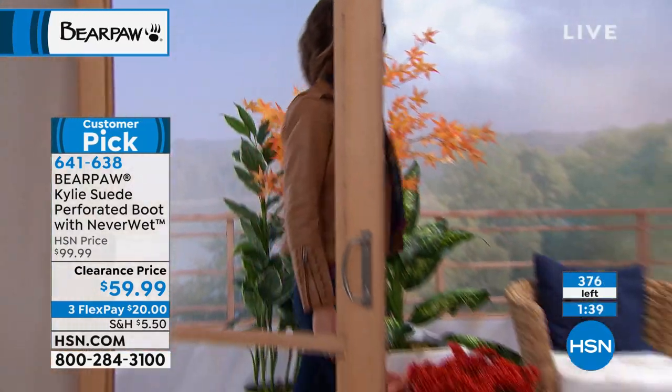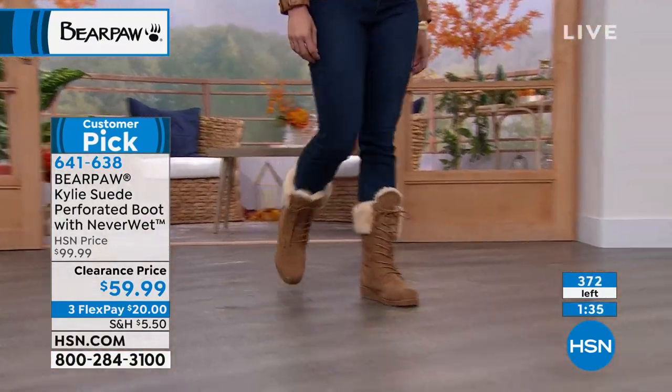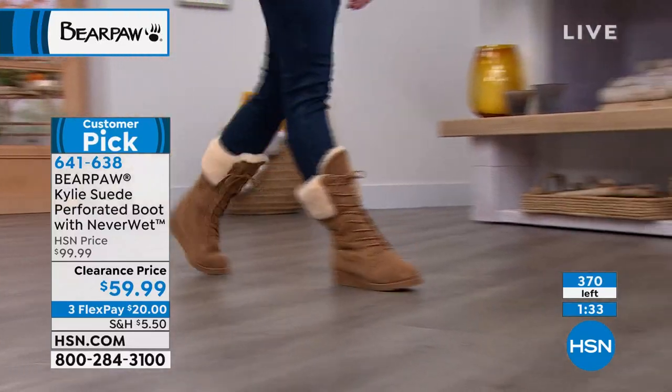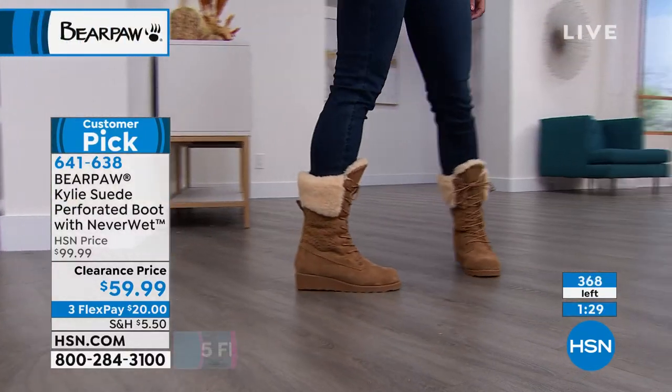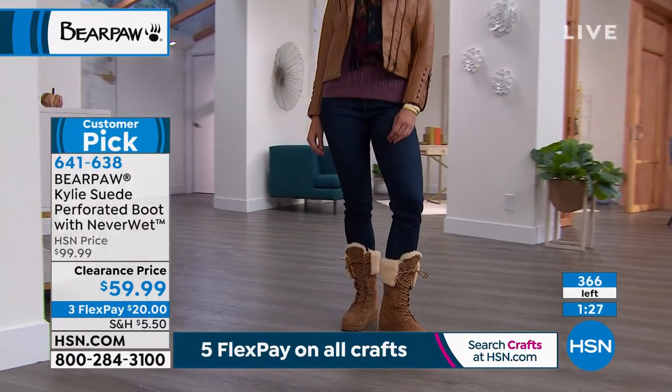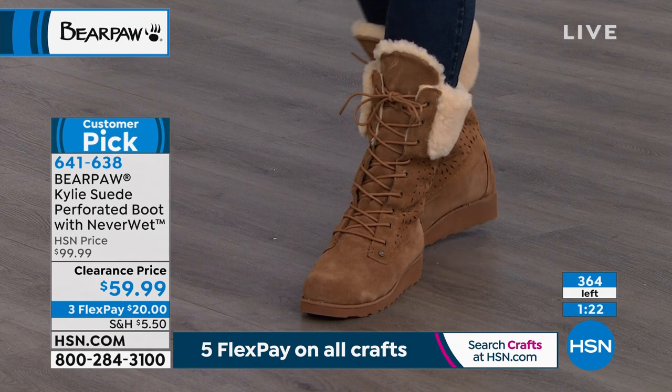Well, look, I love this boot. It's that perfect combination of fashion yet so functional. Your feet are warm, they're cozy. You don't even have to wear socks with these if you don't want to. Your toes sink right into that sheepskin footbed. It regulates your temperature so your feet are dry, warm, and comfortable throughout the season.